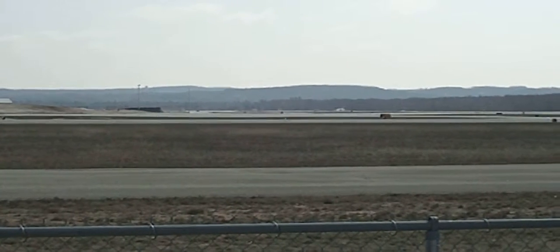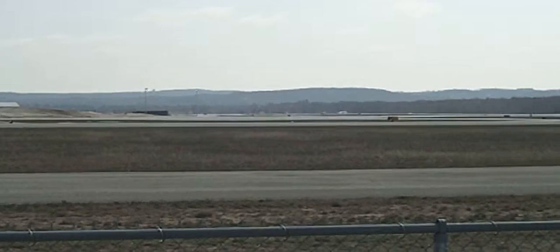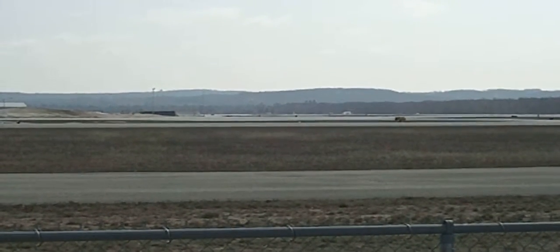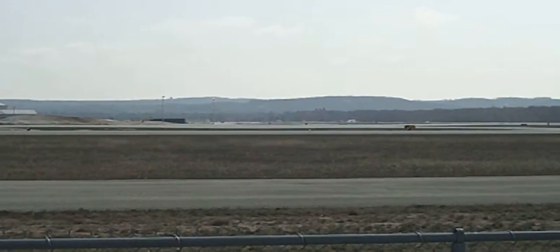At 12 o'clock and a mile, southeastbound, altitude indicates 3,500. Disregard, the IFR system now has been sighted. All right, so you're on the runway, appreciate that.